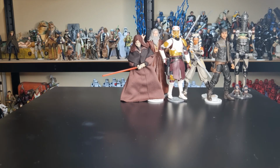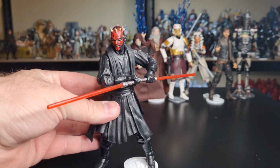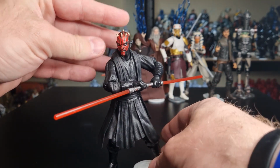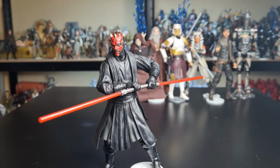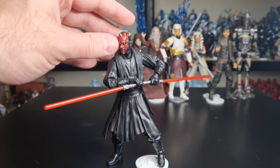Number 4, sticking with the prequels, we're going with his apprentice, Darth Maul. Now, yeah, this single release, absolutely unreal. The speeder bike version that comes with the blood fin was super cool.